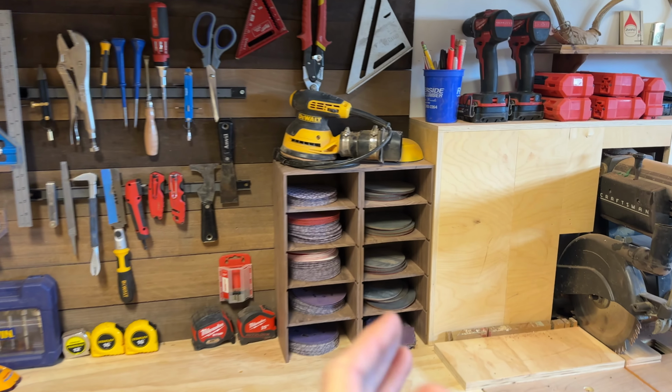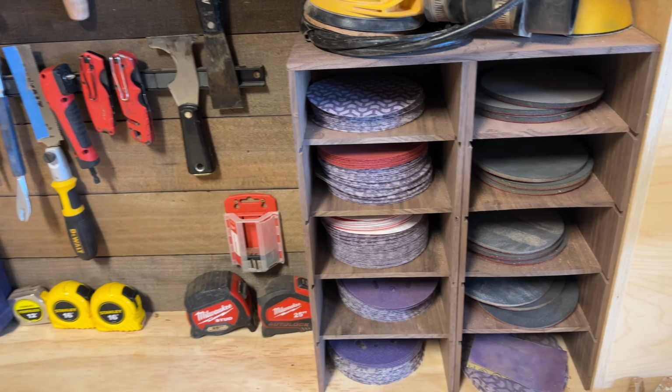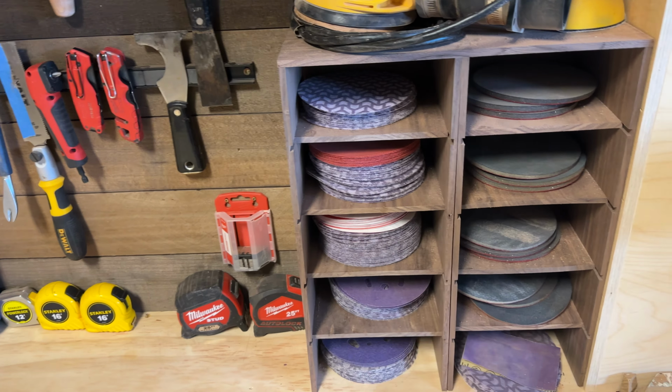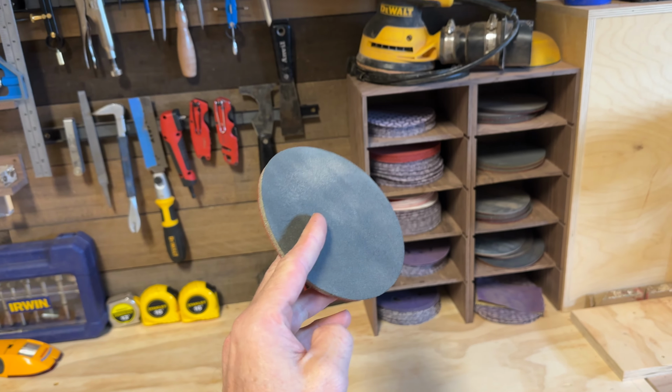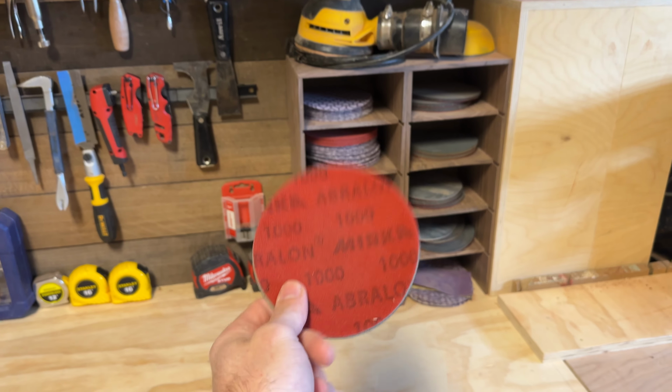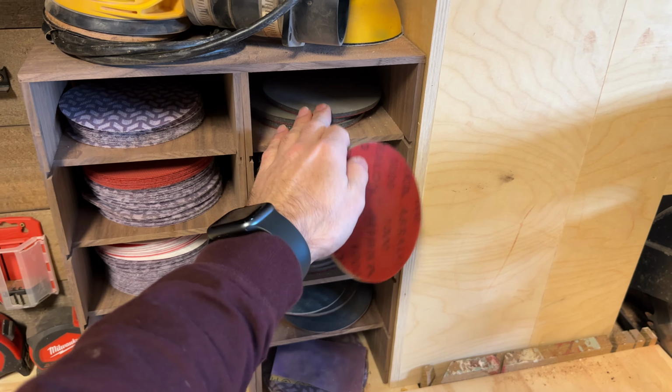And then we have the sandpaper storage. I needed just a way to keep this organized, and this was the quickest and best way I could come up with. So we've got everything from 80, 120, 150, 180, 220. But then we've got these Mirka Abralon pads. I love these pads because it's a great way to attach a sanding pad to your sander and still get really high grit sanding. So they've got 360, 500, 1000, 2000 grit, and they're super simple. They're not super cheap, but they are wonderful, and they do a fantastic job anytime you're trying to get a really high shine on something, which I love.